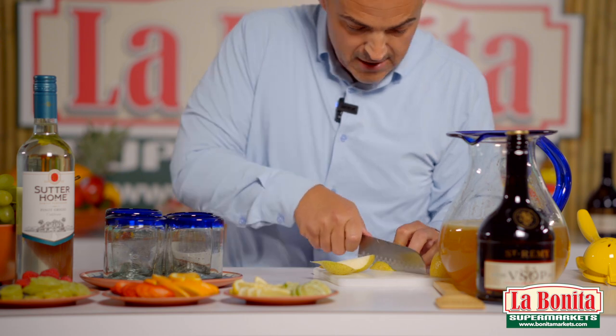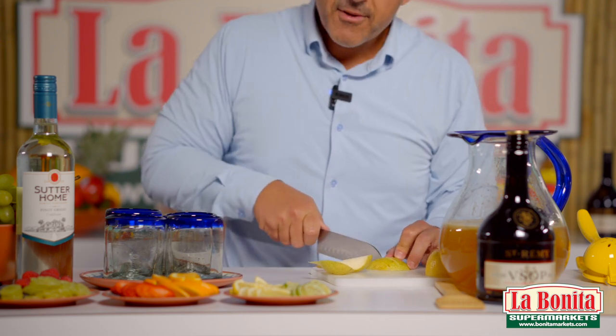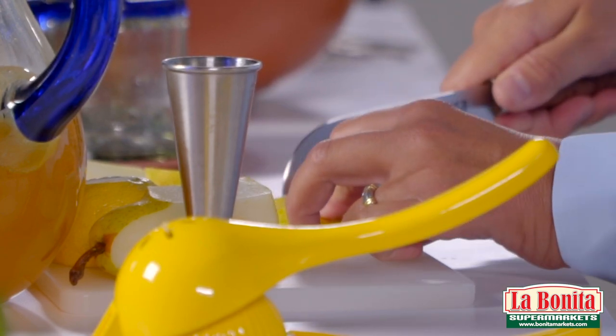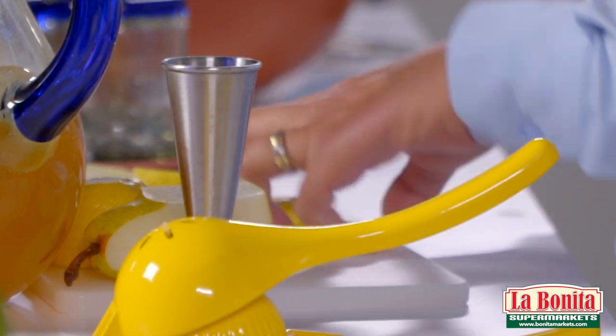So I'll do it one more time here. Because while you don't have all these things, I'm gonna add a little bit more, and the reason I wanted to do that is because I like color. So I'm gonna add a bunch of color to our sangria.